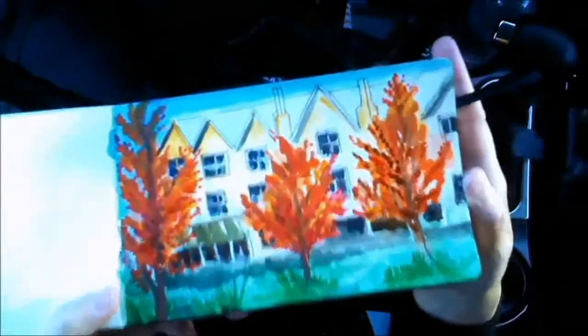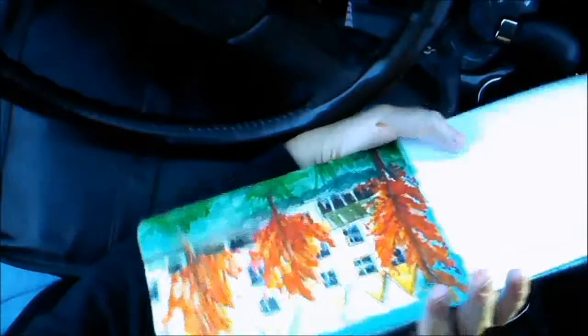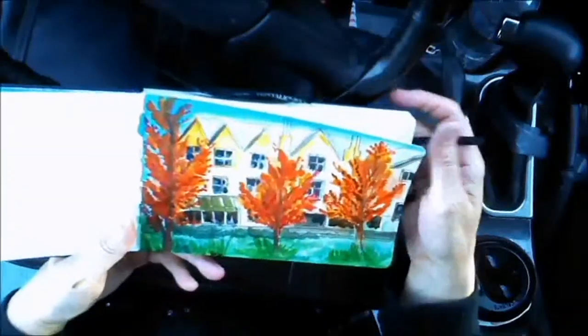Here it is. Now, I don't know if you're seeing it right side up or upside down, so I'm going to hold it both ways. I had fun doing this. I think this one's more successful than the other one.